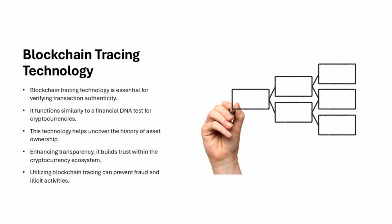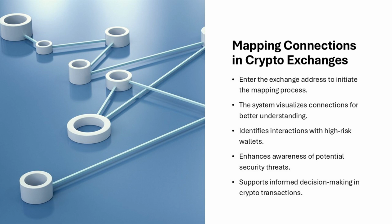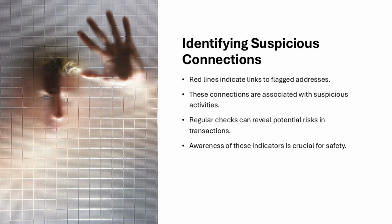Tool 1. Transaction trackers. The first is blockchain tracing technology. Think of it as a financial DNA test for your crypto. The system maps every connection, showing whether your funds are interacting with high-risk wallets. Red lines show connections to addresses flagged for suspicious activity. BitMEX had hundreds of these connections that anyone could have discovered with this simple check. You can run this same check using free tools like this one. What might your exchange be hiding in its transaction history?